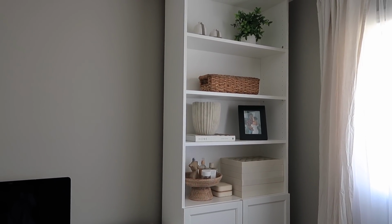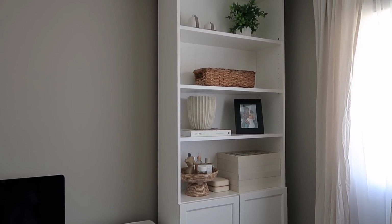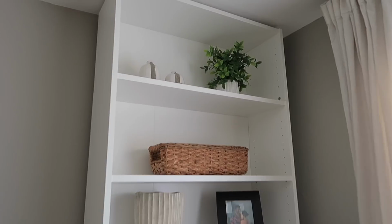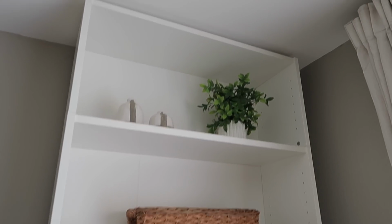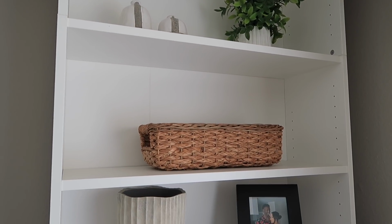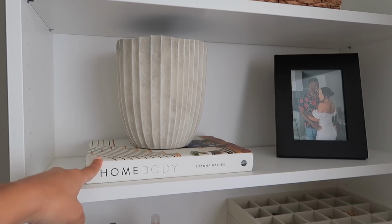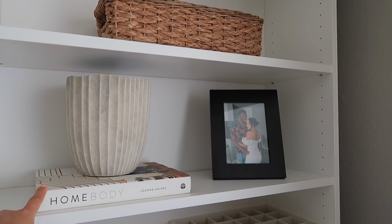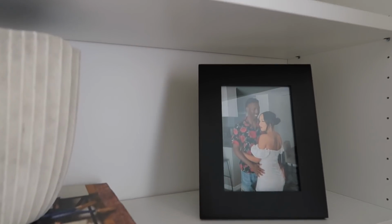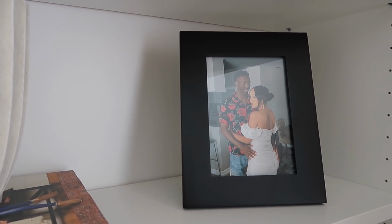These are called the Billy bookcase. So it's meant for books, but of course you can use it for anything. And I have some similar pieces on this side, the plants, the little vases right there. This basket is from Target. This is from Walmart. This is from Target or Costco. And then I have this photo of us. I believe, was this Valentine's Day? I think it was one of those.